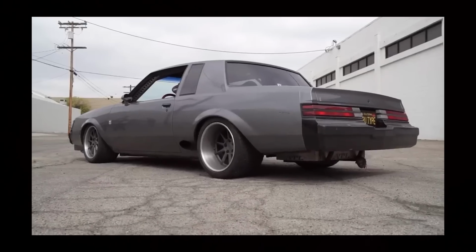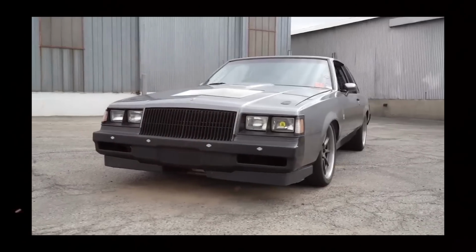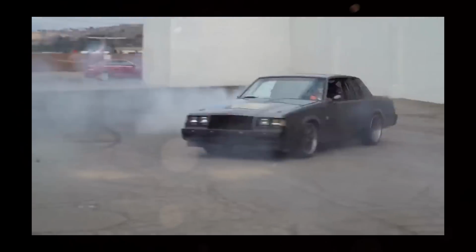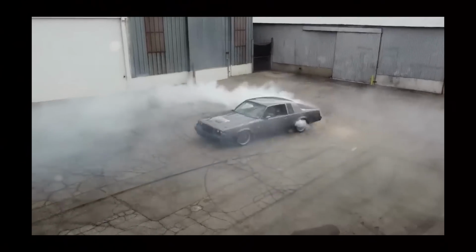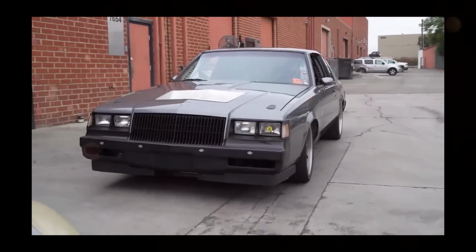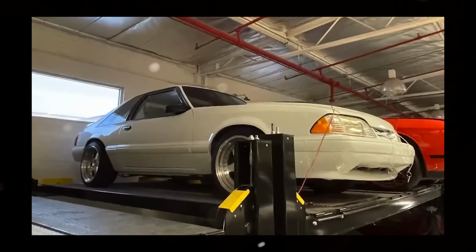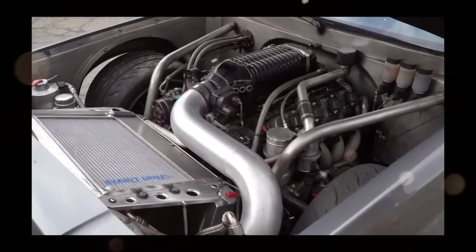The best part? It wasn't just about speed. The all-black Darth Vader aesthetic made it look like it was designed to rob banks and outrun the cops. People were legitimately scared of this thing when they saw it roll up at a stoplight. You knew you were about to lose that race.